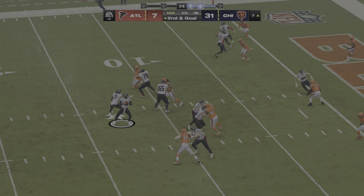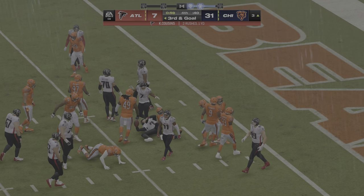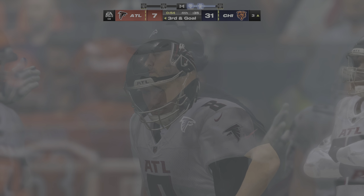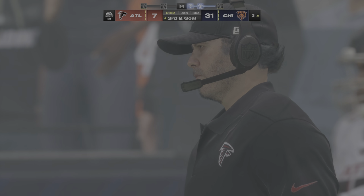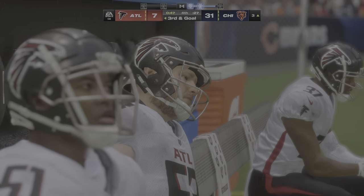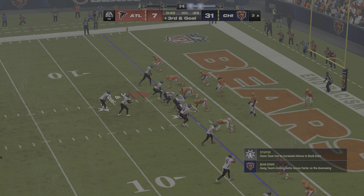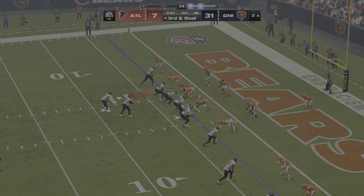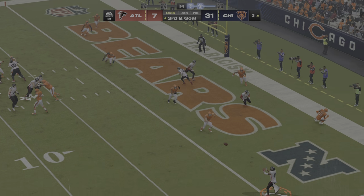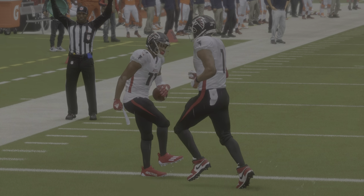Here's Cousins. And he'll be brought down here at the 3-yard line. He'll wind up getting 4 there on his own, but it will leave him now with a third down situation. Cousins to throw it. Touchdown! Darnell Mooney from 3 yards out.